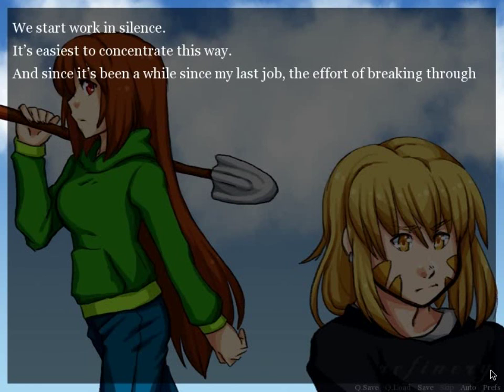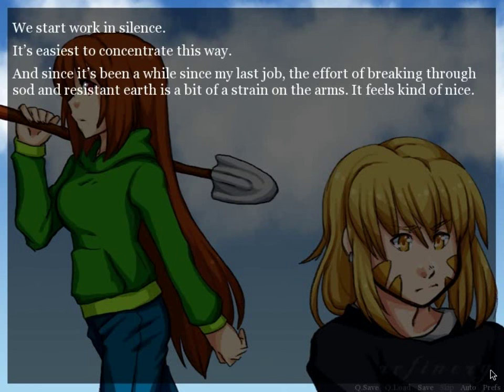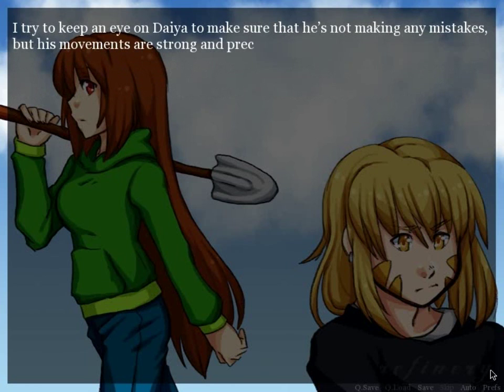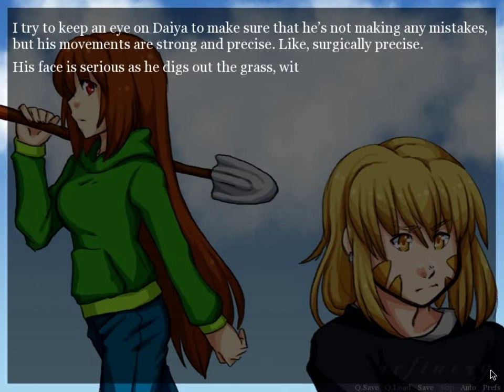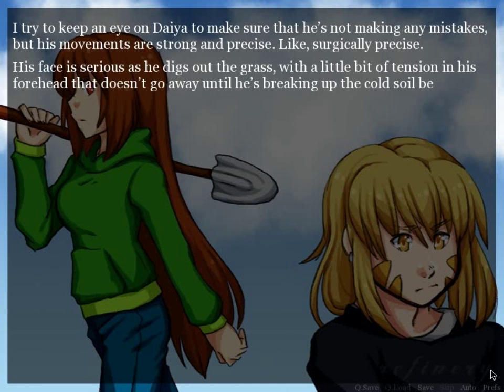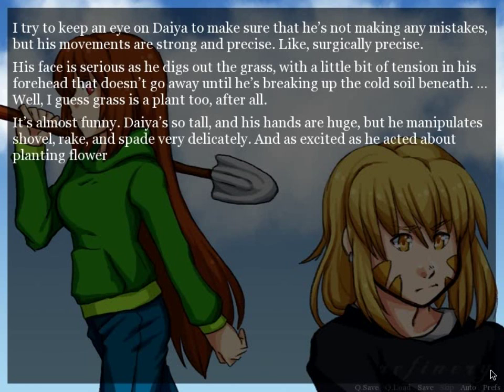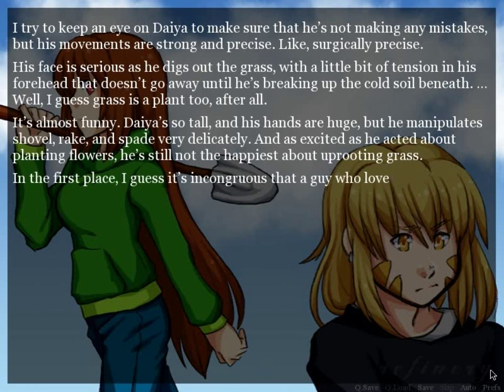And since it's been a while since my last job, the effort of breaking through sod and resistant earth is a bit of a strain on the arms. It feels kinda nice. I try to keep an eye on Spoon to make sure that he's not making any mistakes, but his movements are strong and precise. Like, surgically precise. His face is serious as he digs out the grass, with a little bit of tension in his forehead that doesn't go away until he's breaking up the cold soil beneath. Well, I guess grass is a plant too, after all. It's almost funny. Spoon's so tall and his hands are huge, but he manipulates shovel, rake, and spade very delicately. And as excited as he acted about planting flowers, he's still not the happiest about uprooting grass. In the first place, I guess it's incongruous that a guy who loves motorcycles would be this into gardening anyway, though.